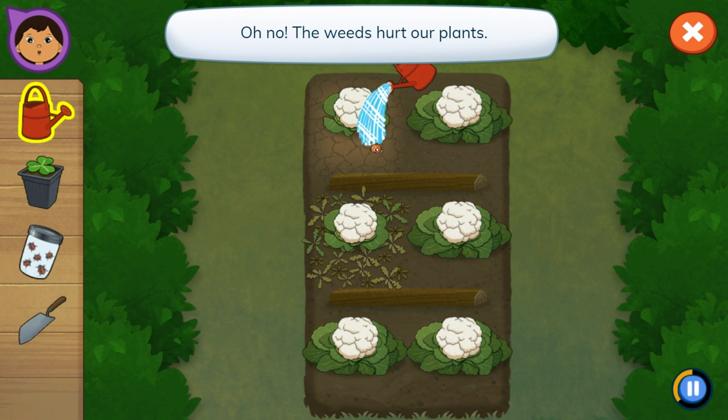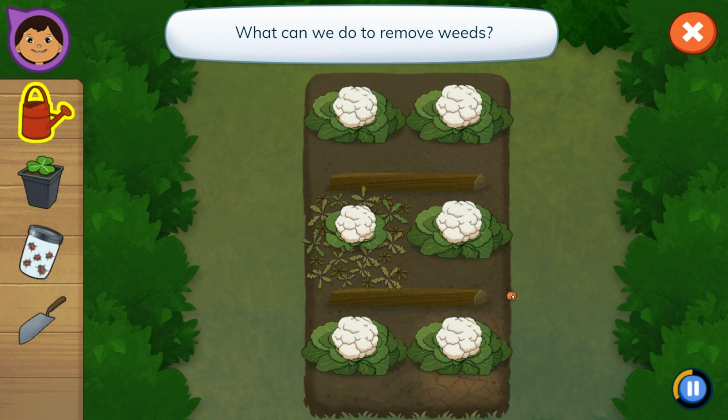Oh no! The weeds hurt our plants. What can we do to remove weeds?